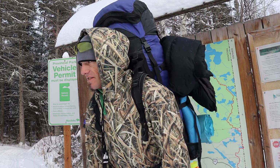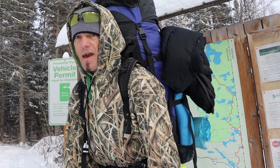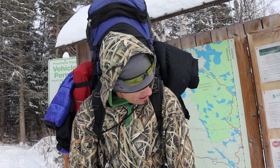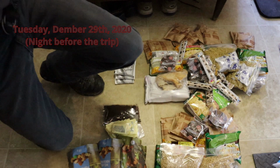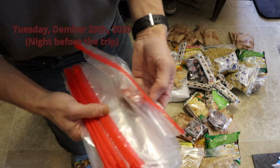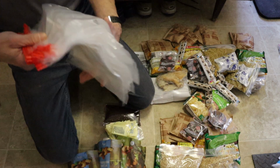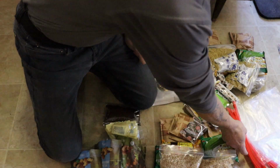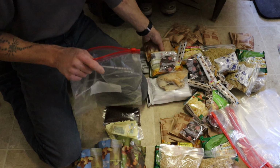So, all right, guys, I've got a big heavy load out. I've got my food bag. Well, you've probably seen it already. I'll probably put up a video on how this trip came together. Okay, so we go to our cupboard where we keep our bags that we've previously used, and we begin. So, day 1 is 3 breakfasts.